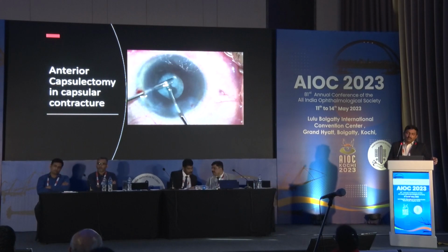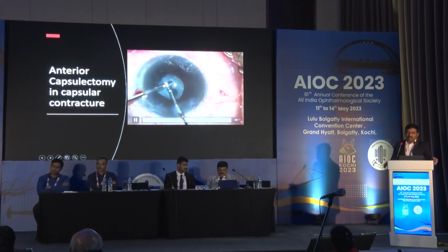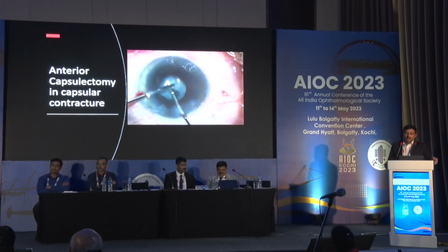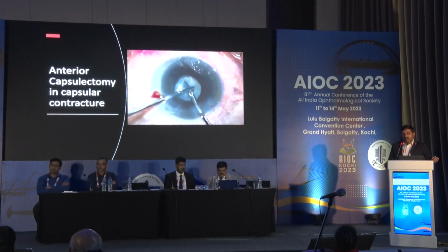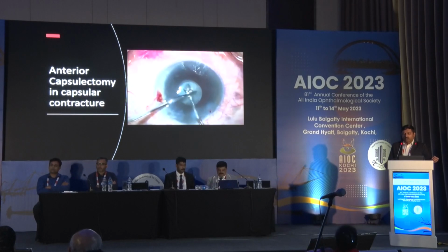Suppose the fibrosis is too thick and is obscuring the visual axis, and is not amenable to laser either, you have to move on to surgical maneuvers. You have to do bimanual techniques. You should not pull it, because pulling may sometimes cause zonular damage and lead to IOL capsular decentration.